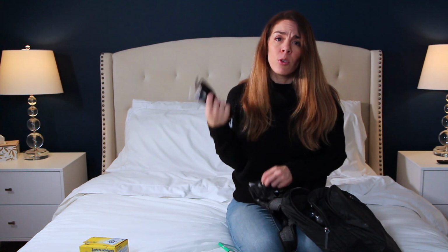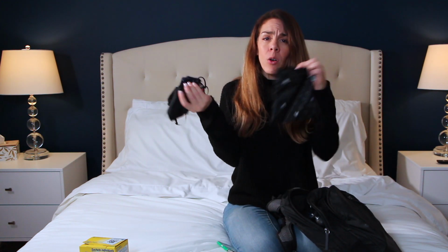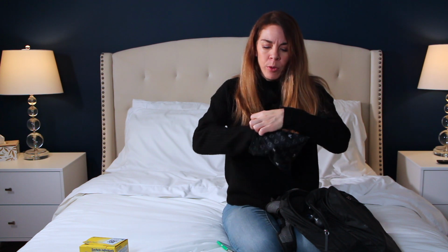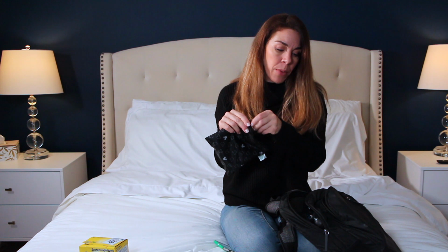You're also going to want to travel with a whole bunch of masks. You have to wear a mask to fly, and you're also going to have to wear masks when you get to Walt Disney World. So I pack a whole bunch of these in these reusable snack bags, so that way they stay clean and sanitary during my travels.